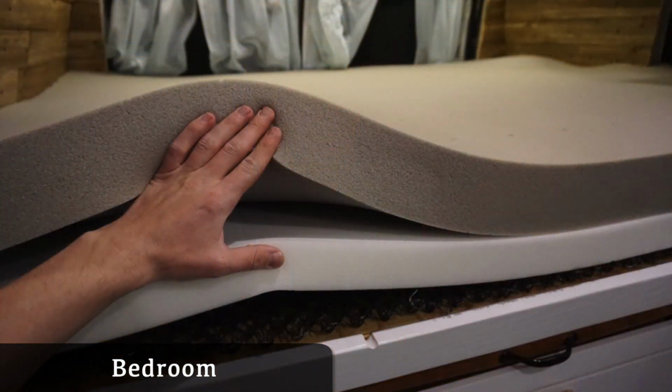All right, so next category is the bedroom. Our bed is made up of 2 layers of basically mattress toppers. One is a 3-inch activated charcoal memory foam. We like it. It's really soft and it's got a lot of give. And then underneath that, we just have a 2-inch layer of memory foam that is a much firmer type of foam. So the 2 layers together create a pretty comfortable 5-inch mattress.